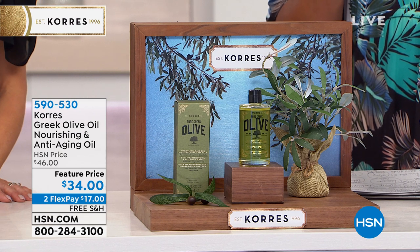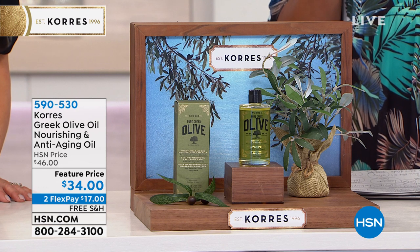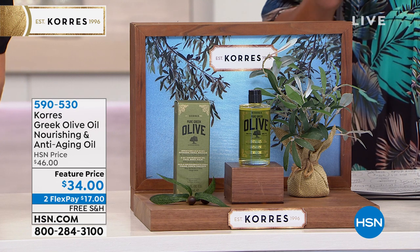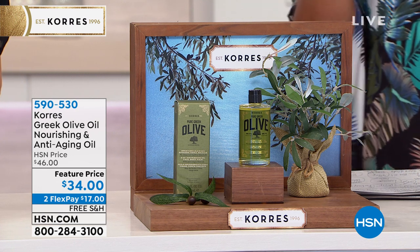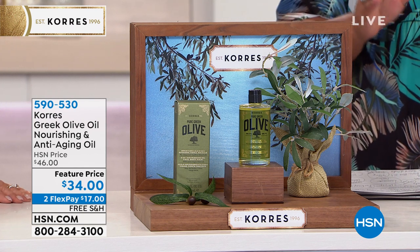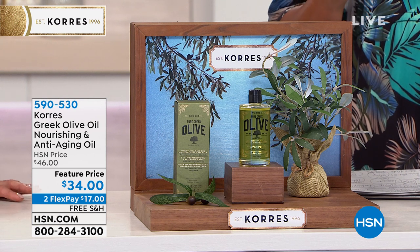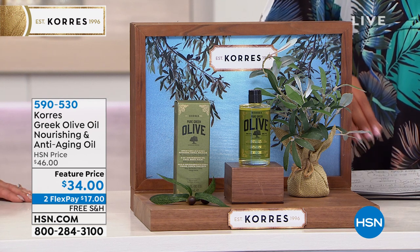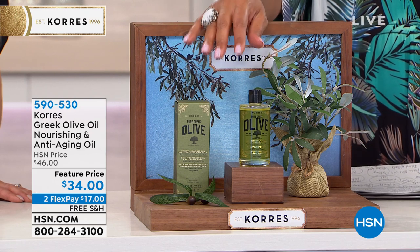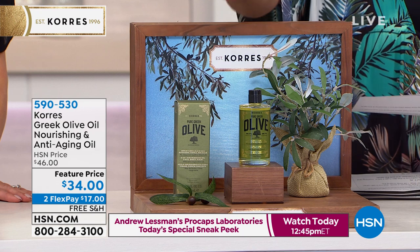Okay, so this is your 3-in-1 Greek olive oil nourishing and anti-aging oil. A phenomenal, phenomenal product. Each product, you're just going to have to choose what you really need right now, and if you could swing it, get your top three, because it's free shipping. But this is your 3-in-1, and this is 4.1 stars, by the way. And so what you're getting, it's nicknamed liquid gold.